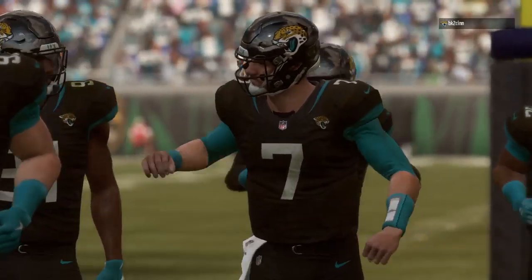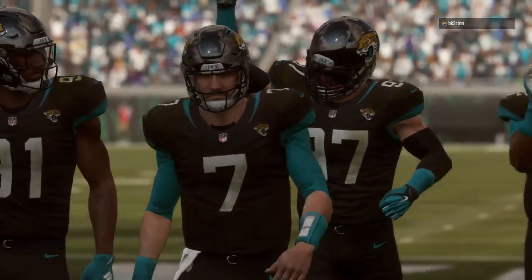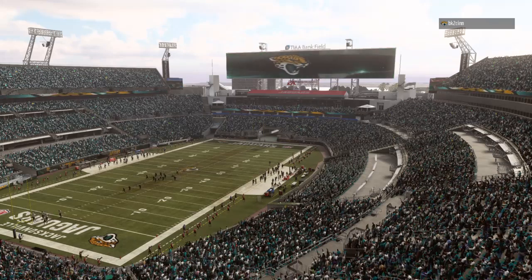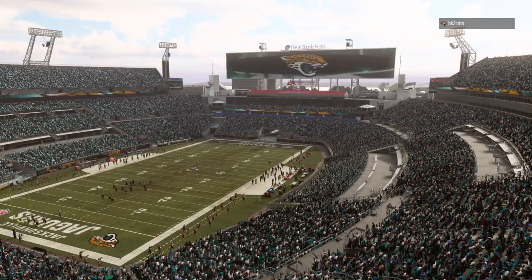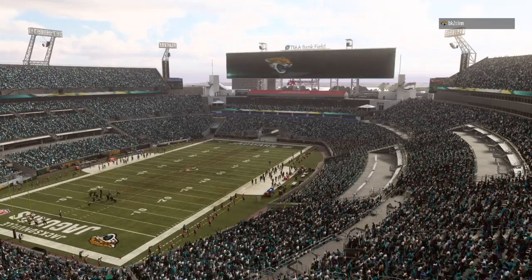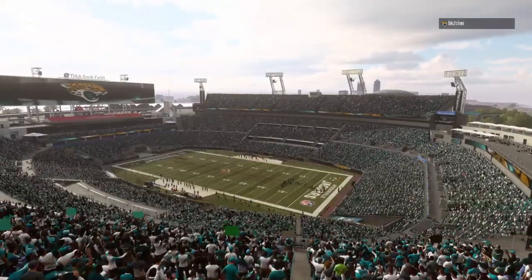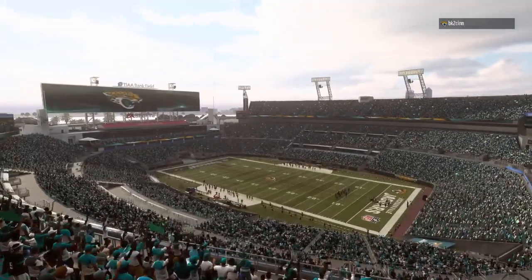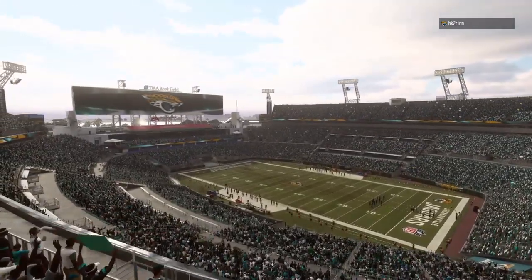So for the Jags, the win is their 8th on the year. And they will hit the road next week for a date with the Green Bay Packers. Meanwhile, for Baltimore, we'll see how this affects their playoff standing as they fall to 7-4 now on the year. And they'll be back home next week as they're set to take on the Cincinnati Bengals.